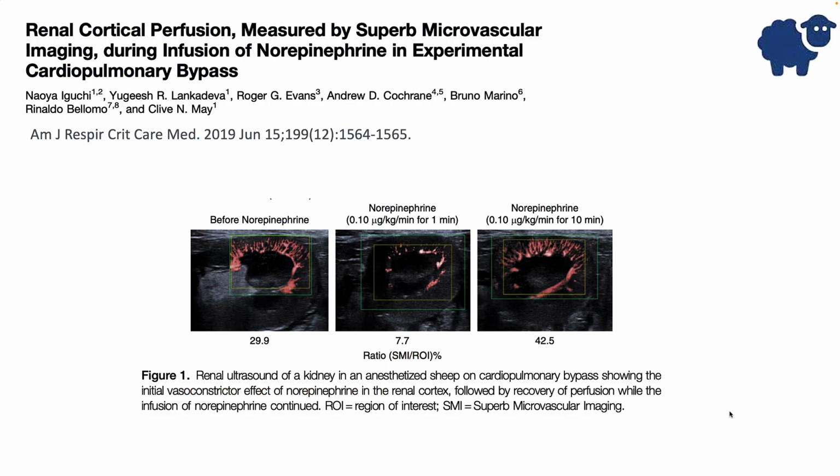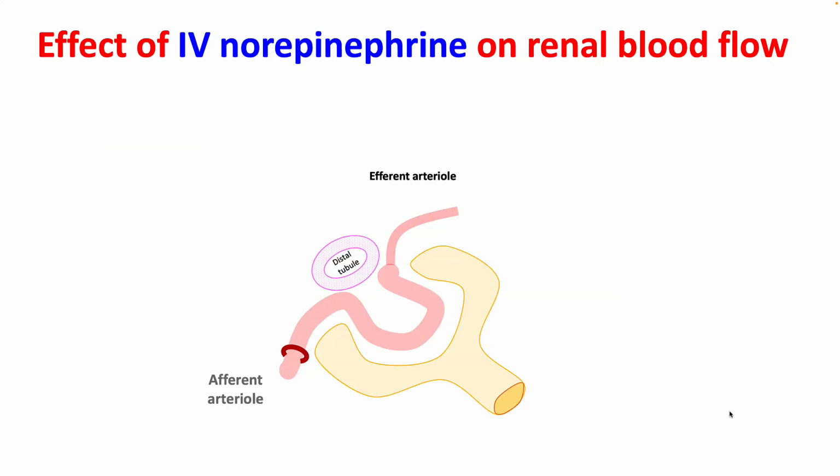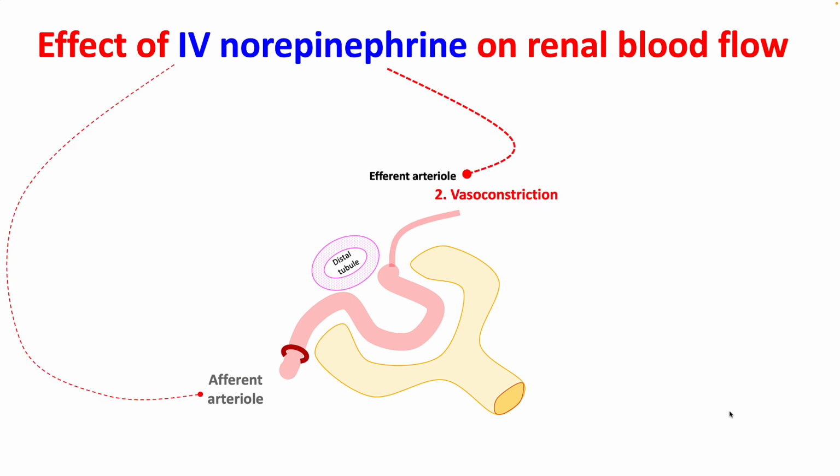This is a visual picture of how the renal blood flow changes when you give norepinephrine. Initially, norepinephrine causes vasoconstriction. However, this effect does not last very long, and you can see normalization of renal blood flow. So let's look at the effect of IV norepinephrine when you give it to these hypotensive patients. IV norepinephrine causes vasoconstriction of both your afferent and efferent arterioles. Efferent is slightly higher than the afferent, and it also increases your blood pressure, so increases your perfusion pressures.